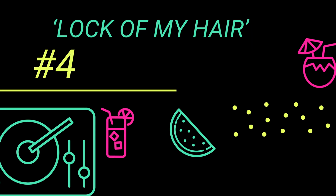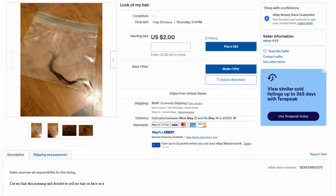Number 4, quote unquote, lock of my hair. So this person's selling a lock of their hair for $2. And actually I ended up looking back at this, and the bid was up to like $9.50. So people are actually trying to buy this thing. So $9.50 currently for this lock of somebody's hair. Just says, cut my hair this morning and decided to sell my hair, so have at it. More power to you. Here's a closer picture.